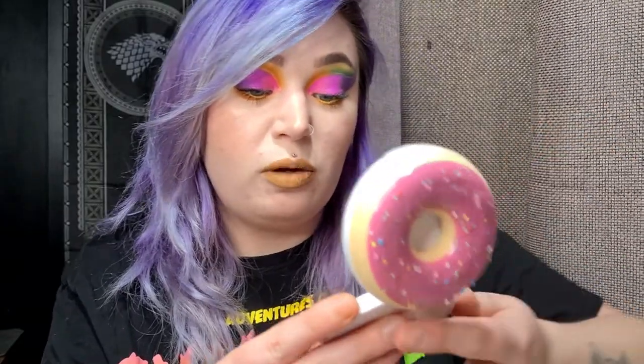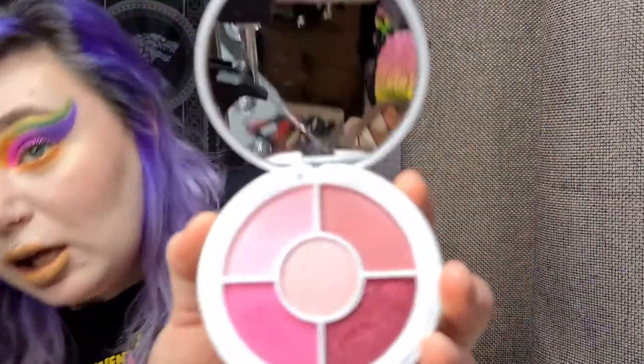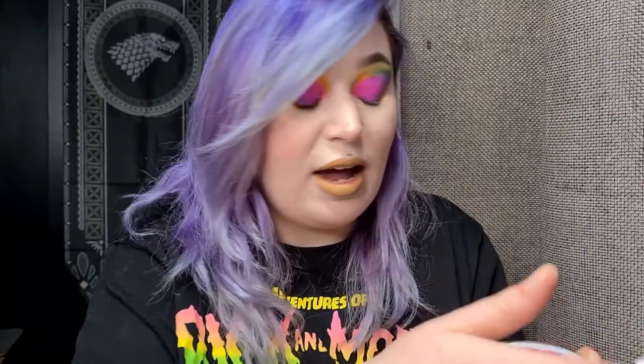This, I've swatched this because it genuinely does look really pretty, but then I just never used it again. I have so many other palettes that I love and adore and want to use, so I don't see the point in keeping this just for the sake of it.